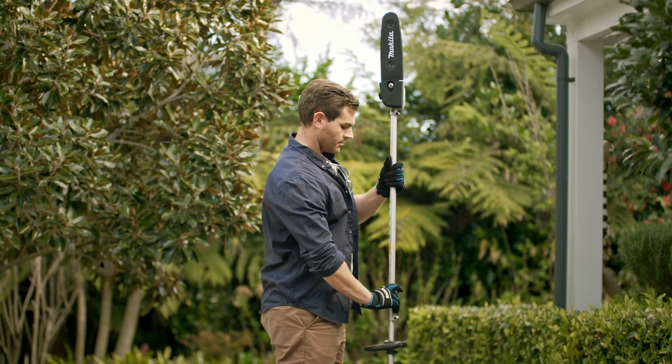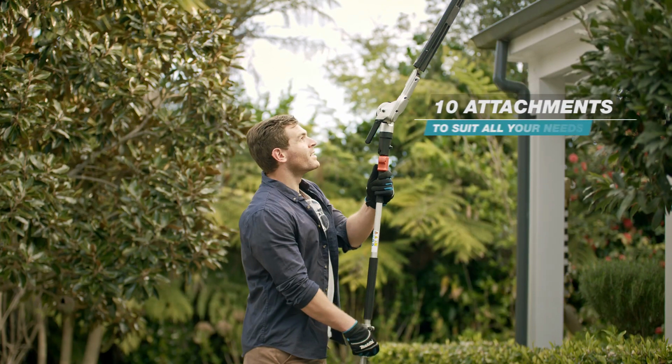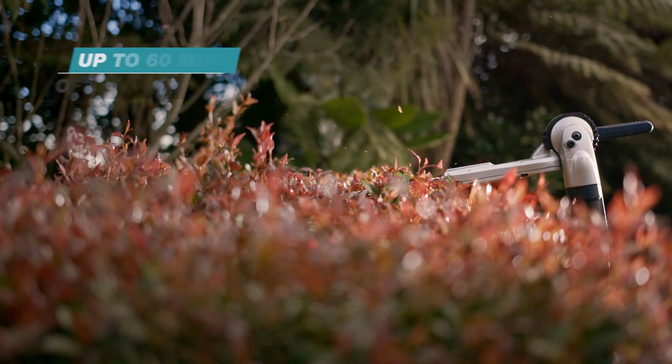The multifunction power head is a versatile piece of equipment like no other. With a range of 10 compatible attachments, you'll always have the right tool for the job.